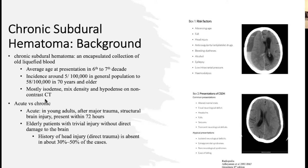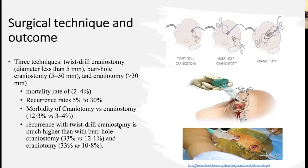However, when you're talking about chronic subdural hematoma, you're really talking about elderly patients with trivial injuries without a direct injury to the brain that people can account for. For example, in over 30 to 50% of cases, people do not know a specific incident where that was caused. Rather, they're much more indirect injuries to the brain, such as a whiplash or a quick turning of the head or so on. And sometimes people don't know what caused the subdural or the chronic subdural.